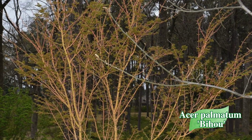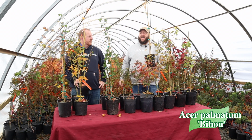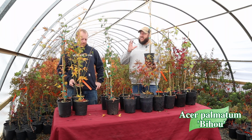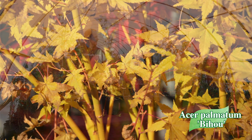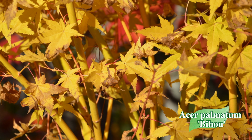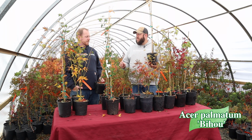They're excellent winter interest tree. We list this one as zones 7 through 9. Excellent winter interest, neon yellow in the winter months. Great, when these were in fall color, they were actually a really bright yellow fall color too. So you had that intensity of bark, but also that intensity of foliage. Lush green in the spring. Really nice pairing plant with any of your other coral bark types.